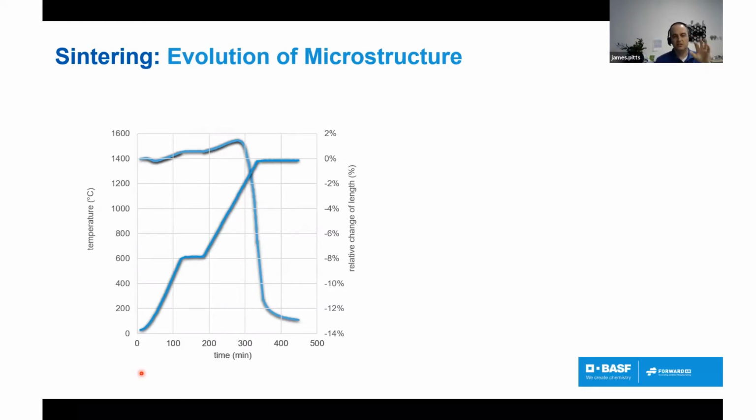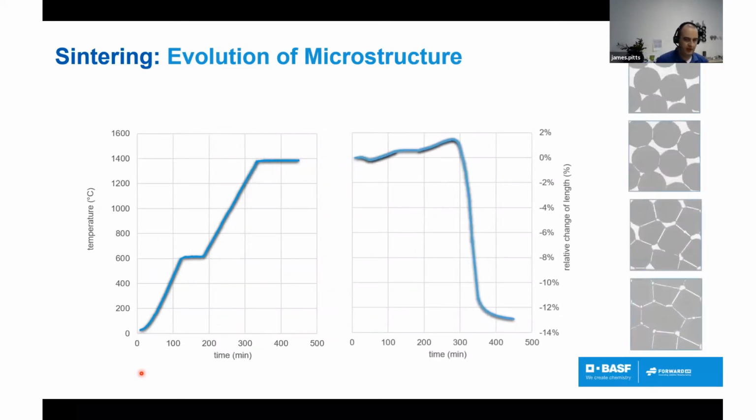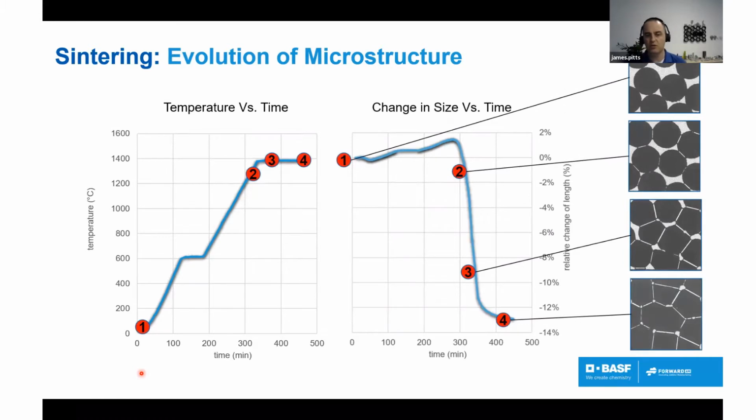Now, these two processes I'm going to show you are happening on the same time scale. The one on the left is just temperature over time. The one on the right is the size change, the shrinkage, basically. And you can see at these points, just like any other material, as it gets hotter, we start to get bigger, right? Once you start getting up around this 1200 degrees mark, then you start fusing. And that's when you see that grain growth, that creation of dense structure down through the process.